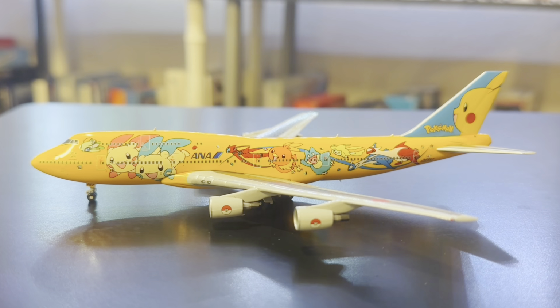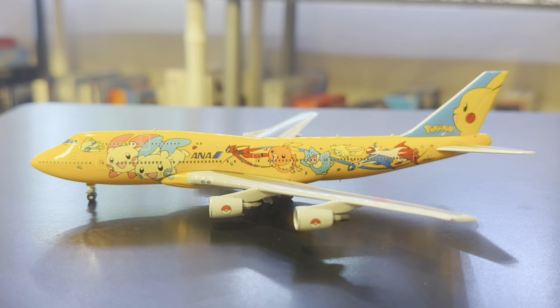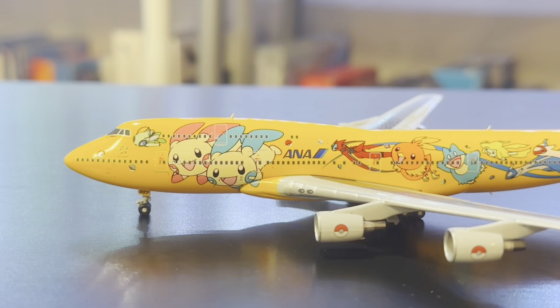So starting at the front of the aircraft here, we have a whole bunch of new Pokemon. So a whole different level of Poke Party. I don't remember exactly all the names for the Pokemon, so I'll try my best to mention who is who and which Pokemon is which. Also, it's been a while since I've played the Pokemon game, so I don't remember exactly. And also, I'll probably butcher the names because I played the games more than actually watching the cartoons, so my pronunciations will probably be off for a few. Zoom in a little bit so you guys can see the aircraft a little bit better.